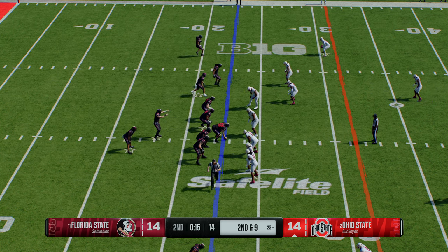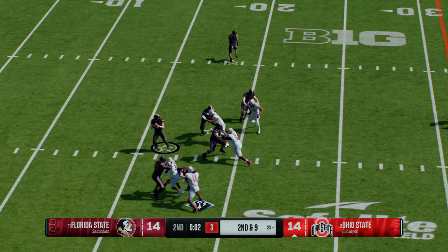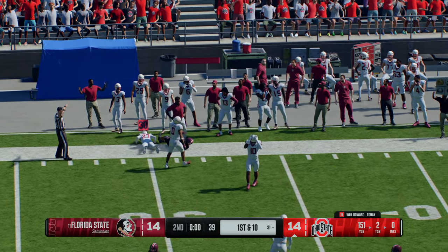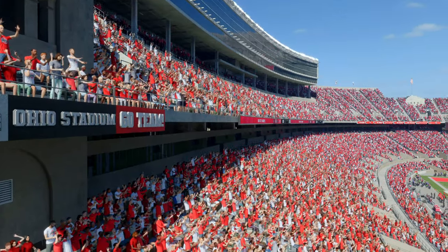Here comes the offense on second down. Looking downfield, it's Howard. Quickly complete. Nice move to keep moving. He steps out of bounds, but he's got enough for a first down. First half in the books.